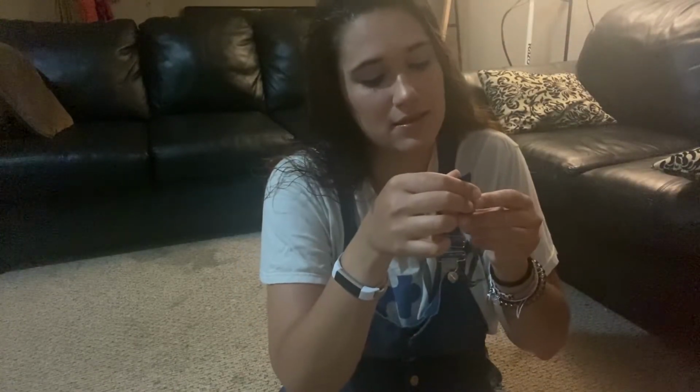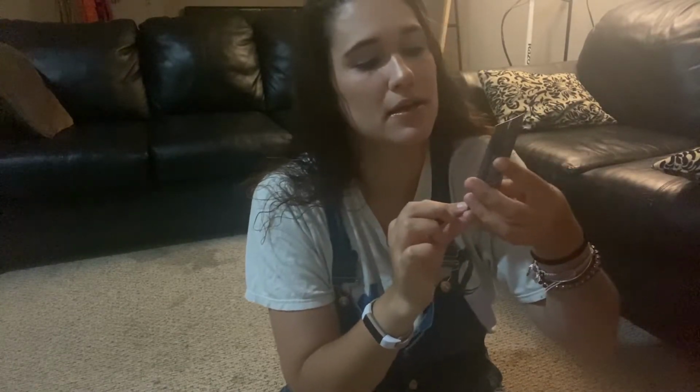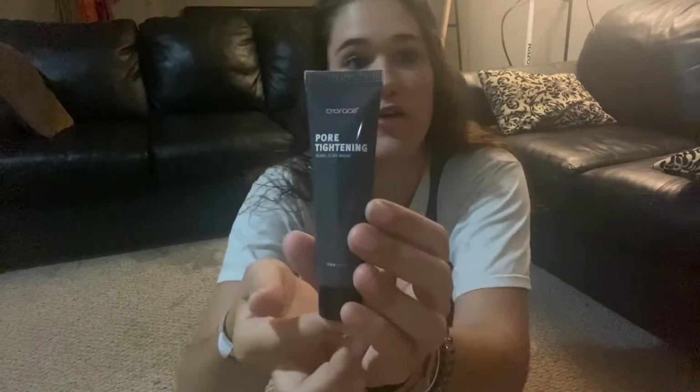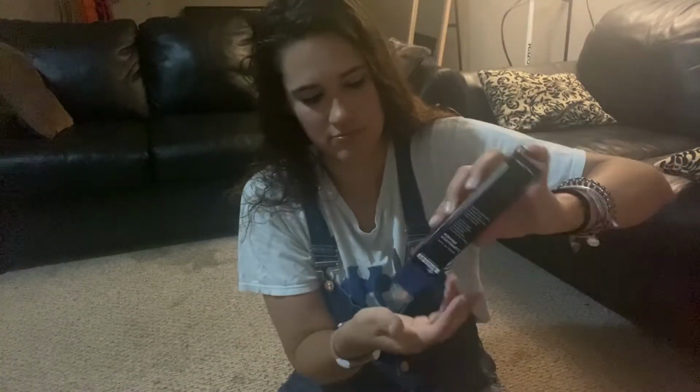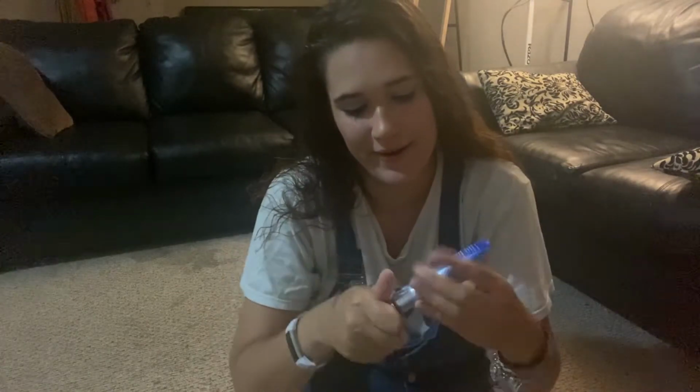What's this? This is Nourishing Cream Gel. Okay, I can live with that. Pore Tightening Clay Mask. I can't read, I'm sorry. Guys, I needed primer. Oh, look at this pretty color primer. I'm sorry, I have to open everything up like a child. Yes, guys, I needed primer. And I was hoping I'd get primer because I'm low on primer.